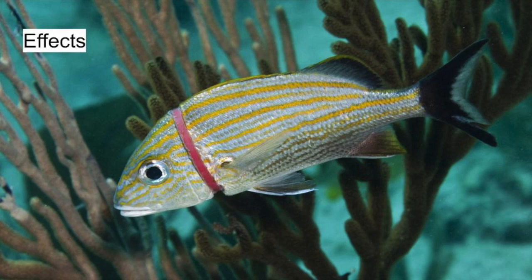What are the effects? The ingestion, suffocation, and entanglement of marine species. When the fish ingests the plastic, it is moved into the food chain when humans eat these fish, and humans start to ingest the plastic as well.